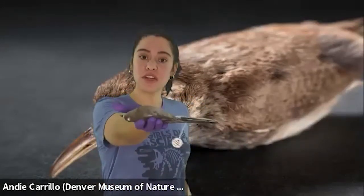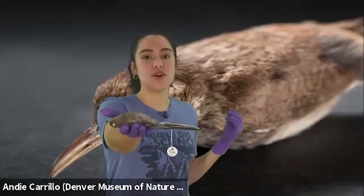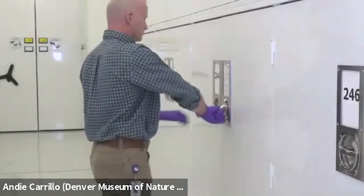And once it's prepared, let's say I turn it into a study skin like this bird, then it goes into a freezer for a couple weeks to make sure that there's no pests on it. And then it goes down into our collections and is sorted and stored.